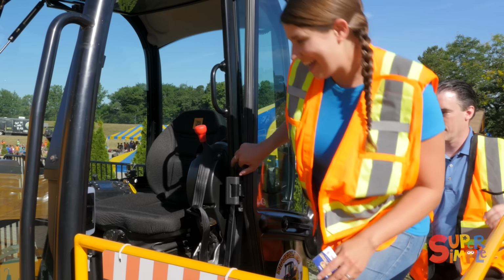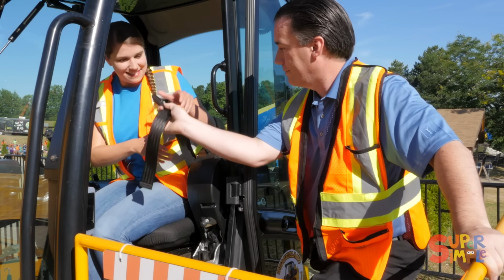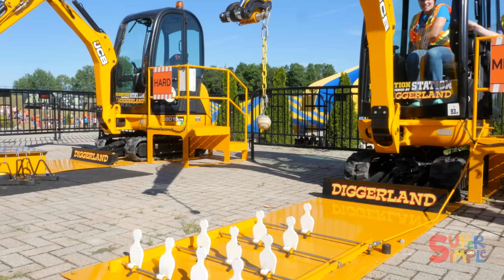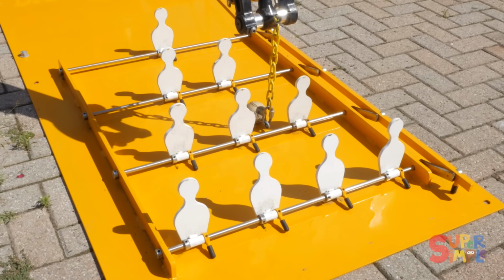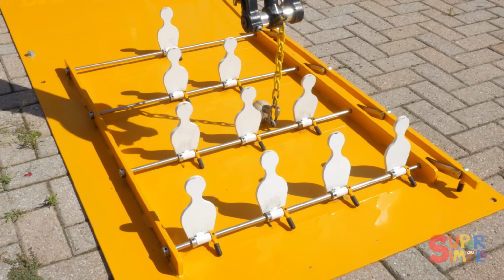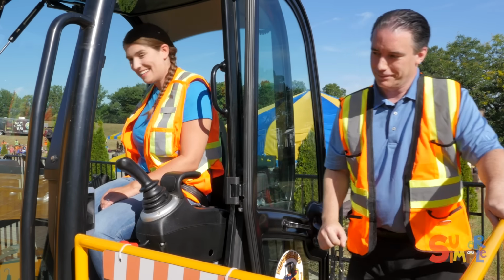All right, sit down, Caitie. And remember, safety first. Yes, seatbelts. Okay, so what do I have to do in this machine? The controls are the same, but the objective this time is to use the ball to try and knock down the pins. Okay, no problem. When you're ready, flip your card. Okay. Here we go.